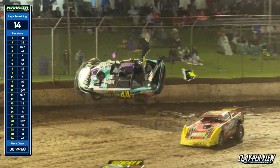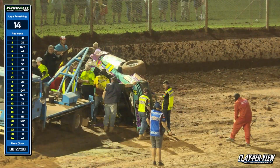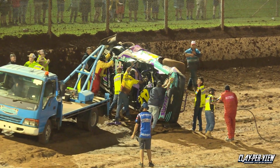Oh, Trent Wilson, monster rollover! Trent Wilson upside down in a massive way. Down the... And he's out of the car. Ladies and gentlemen, put your hands together for Trent Wilson.